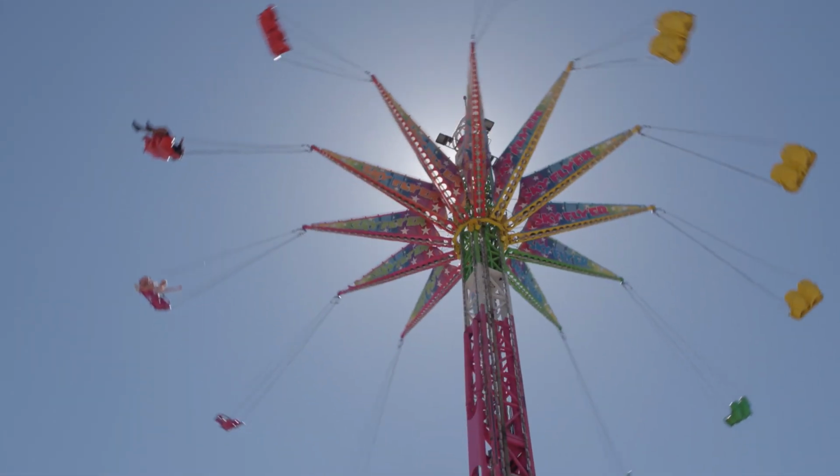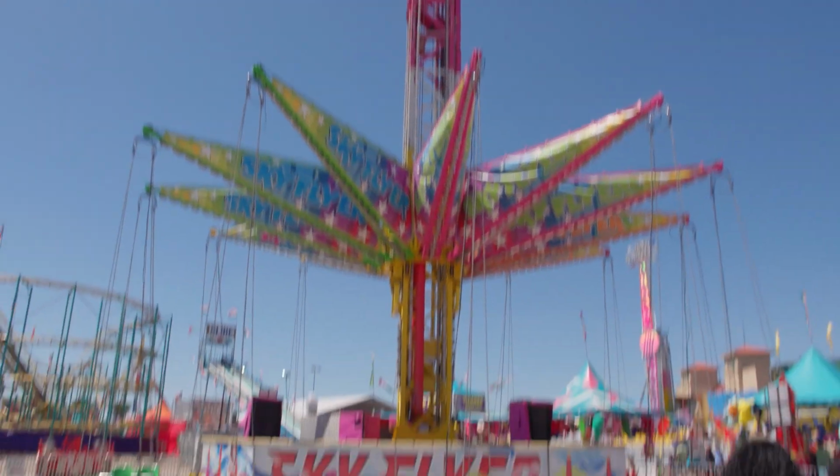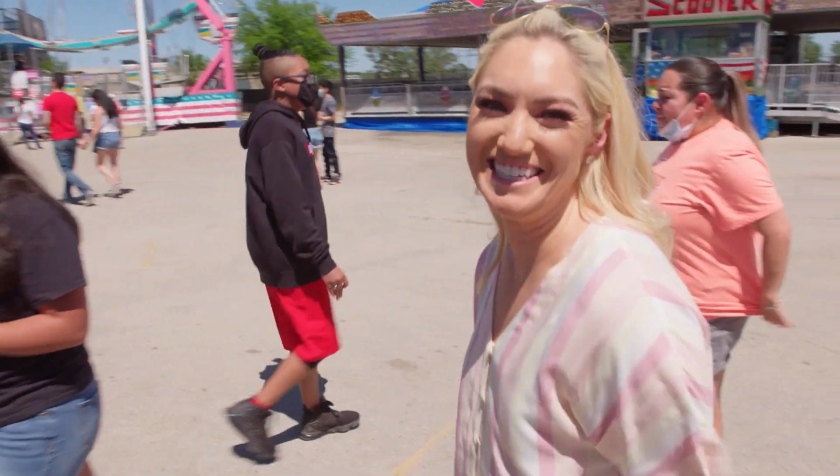Okay, so Ron said we gotta check out these swings because, oh my gosh, that's why. Look how tall this is. The Sky Flyer. That's what I'm talking about. This is big Texas fun.